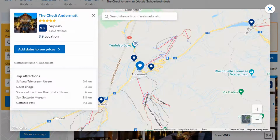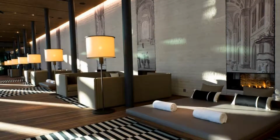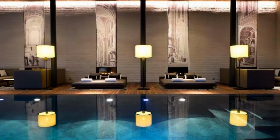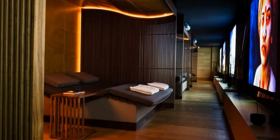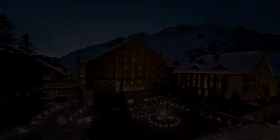Number 4. It is a 5-star hotel. The location of this hotel is outstanding and guests love walking around the neighborhood. Check-in time is 3 p.m. and check-out time is 12 p.m. Guests are required to show a photo ID and credit card at check-in. Pets are allowed in this hotel.